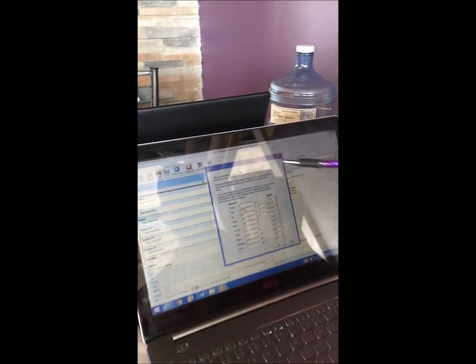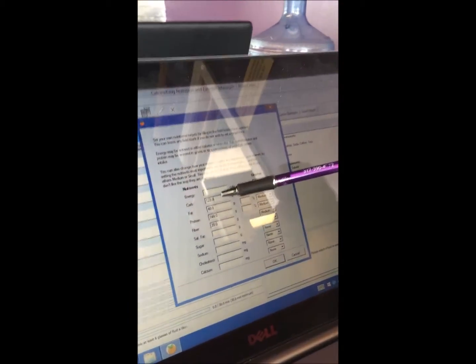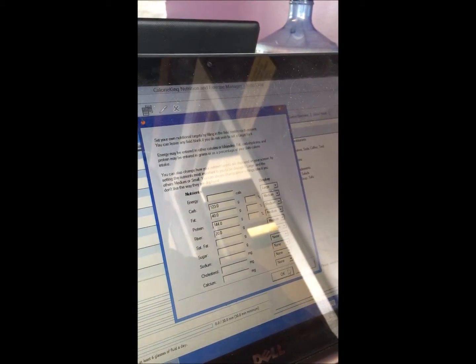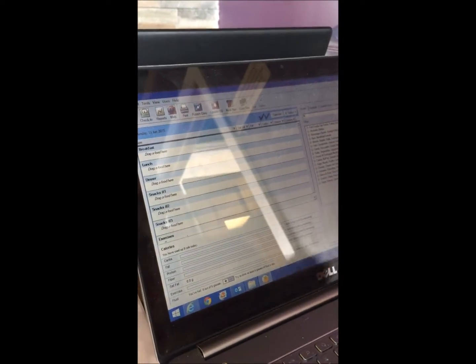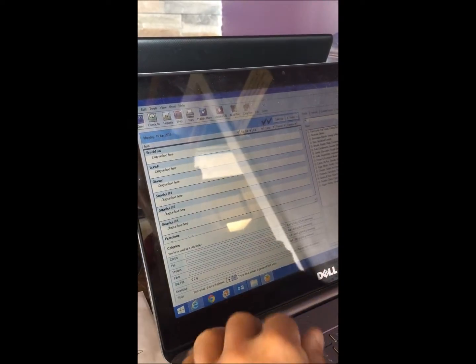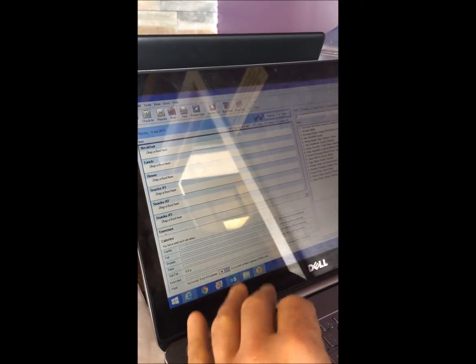Let's just say that your macronutrients are 123 grams carbs, 40 fat, and 144 grams protein. Okay, those are arbitrary numbers, but we'll just pretend for demonstration purposes that those are yours. So now what I'm going to do is I'm just going to wake up and have breakfast. I'm going to eat pretty much what I want to eat.